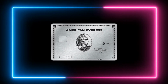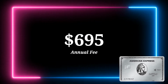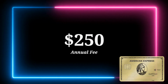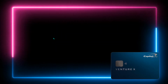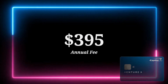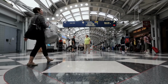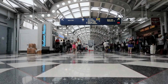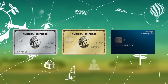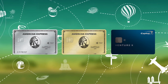The American Express Platinum card has an annual fee of $695 at the time of writing this, while the Gold card has an annual fee of $250. Lastly, the Capital One Venture X has an annual fee of $395 for a grand total of $1,340 annually. But for those of you who are genuinely looking to travel a lot, the other perks and benefits from these 3 cards more than cover this $1,340 in annual fees in my experience.